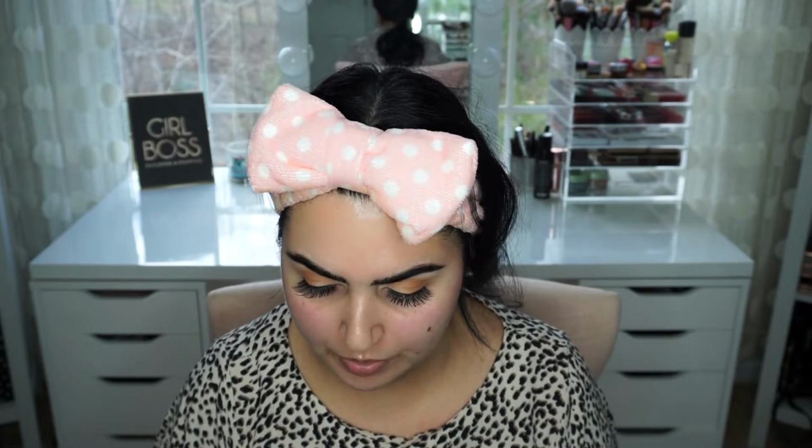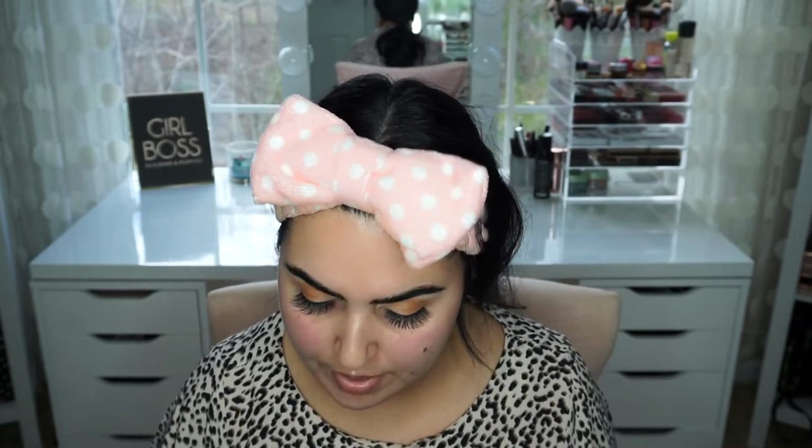You're going to see me looking down a lot, and that's just because I've got my mirror here. So I'm going to prep my skin with the Coconut Skin Smoothie Primer. It is from Fab. Fab is First Aid Beauty. And I'm going to apply some on my skin.